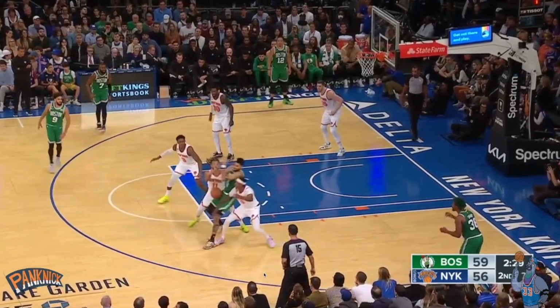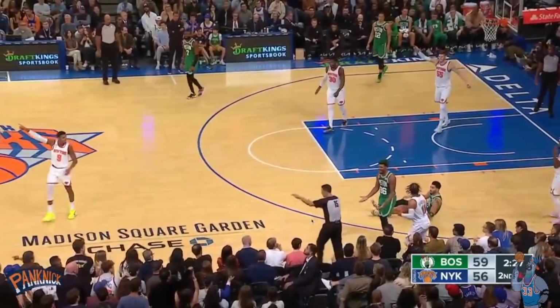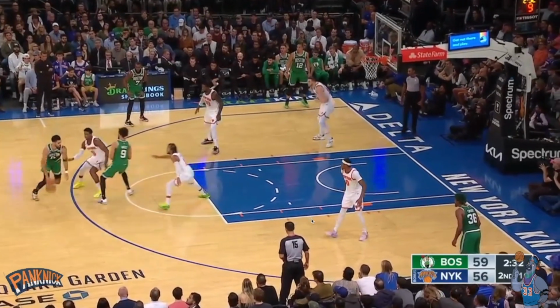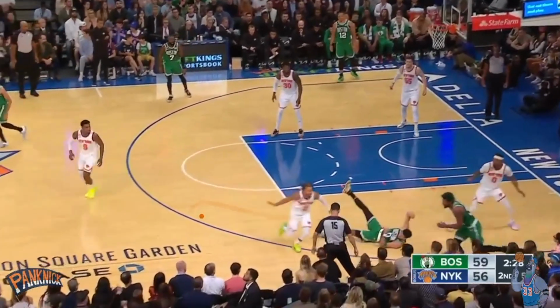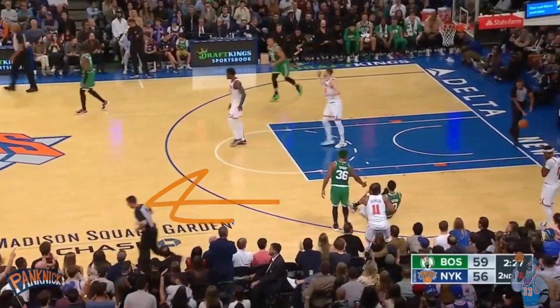Let's slow it down right here. Look at that. Nice slick play by Cam. Got in there. Look at that, his long reach right there. Tatum reacts too late, and the ball is out of bounds. Knicks ball. Great play by Cam.